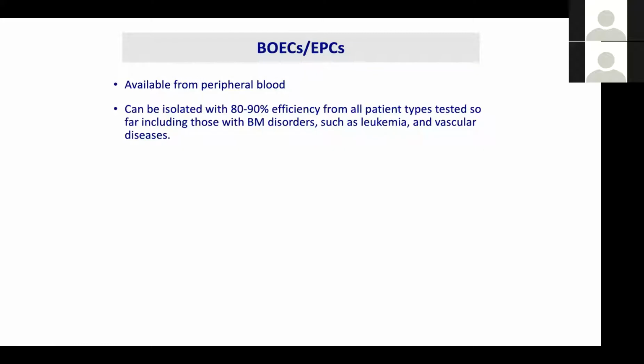So these EPCs, these endothelial progenitor cells, are available from peripheral blood, as I've said. And as I've mentioned, you can isolate them with 80 to 90% efficiency from all patient types we've tested so far, including those with bone marrow disorders such as leukemia, and also vascular diseases as well. One of the reasons we know that these cells aren't from a myeloid lineage is because when we take these cells from patients who have leukemia, and who carry the Philadelphia chromosome as part of the pathology, when we look at the EPCs derived from those patients, they do not carry the Philadelphia chromosome. That shows us that the EPCs are not derived from the myeloid lineage. We've also taken EPCs out of patients with vascular diseases too, and I'll talk about one of those later on in the talk. But it shows you that even with vascular diseases, you can still get these endothelial progenitor cells out of patients.